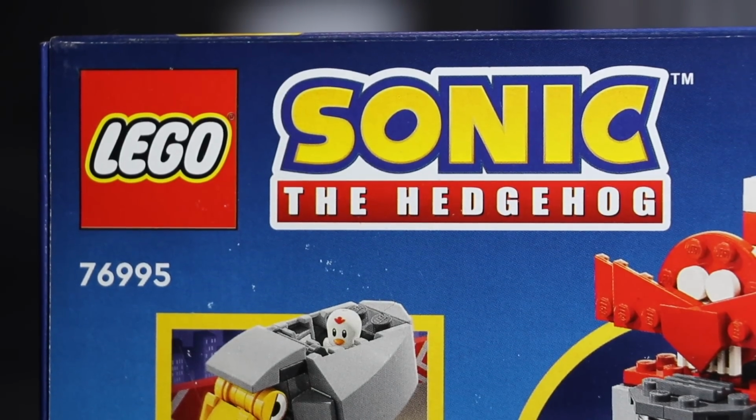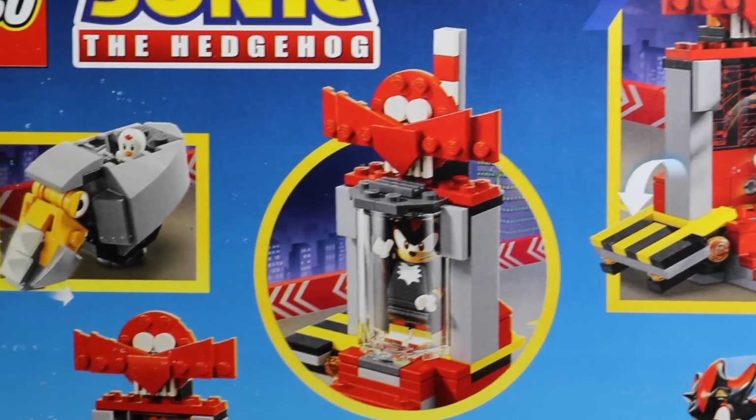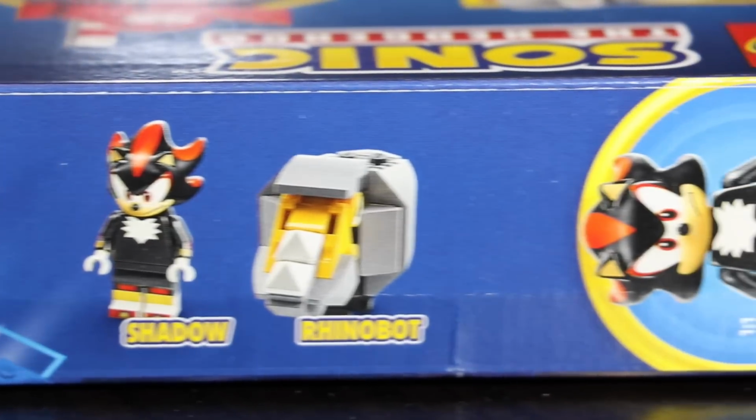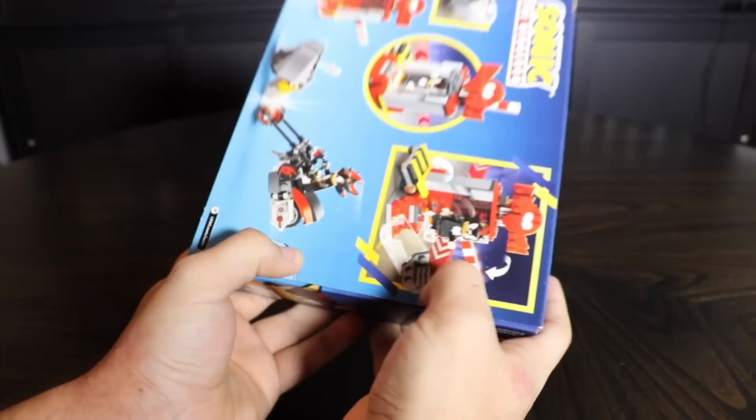The LEGO Sonic the Hedgehog logo at the top left, and then a bunch of images of the set in action. It looks really cool. At the top of the box you have the LEGO Sonic the Hedgehog logo and images of the minifigures including Shadow and Rhinobot. At the bottom of the box we have like nothing. But now it's time to just open this thing, unbox it.